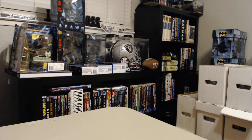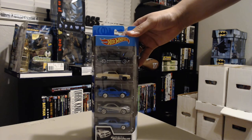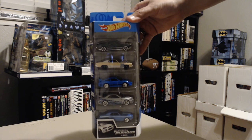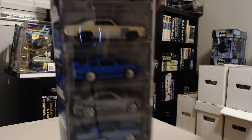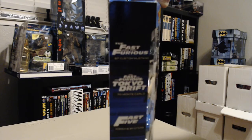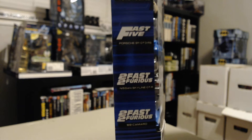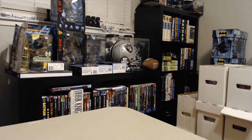Segue into a franchise that he's a part of. I picked this up from work. This one actually was on my Instagram page already. But we've got a Fast and the Furious Hot Wheels set, including the Skyline. And then it lists the movies that all of them were featured in. So that was a pretty cool set. Definitely got it for the Skyline.